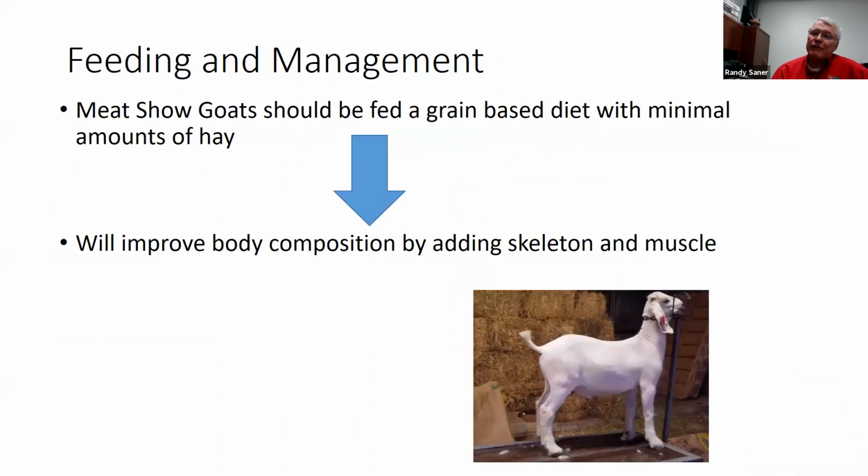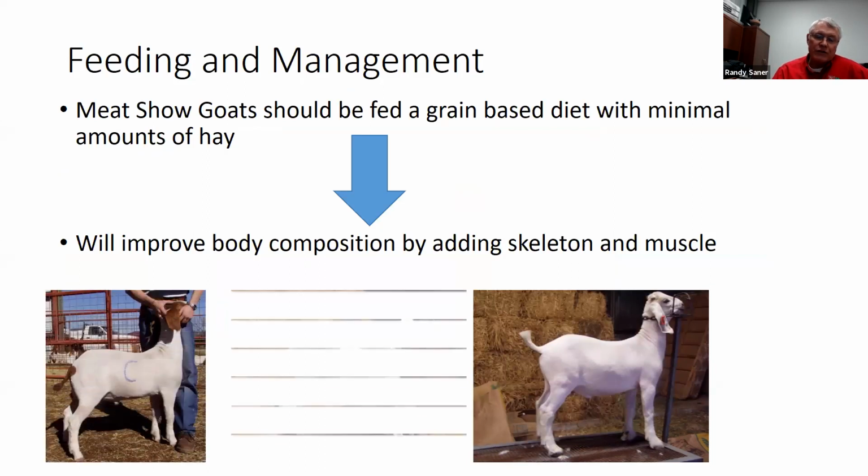Meat goats should be fed a grain-based diet with minimal amounts of hay. The hay we would recommend is about the size of a bird's nest. So you don't need a lot, you can kind of put it in your hand, and that's about all you need. Think about a bird's nest, and that's about how much they need. And that'll keep their rumen working, that'll keep enough forage in them. It'll improve body composition by adding skeleton and muscle if you add some grain to the diet. If you just feed forages, you're not going to get that muscle tone that you would get with some grain, or that finish.